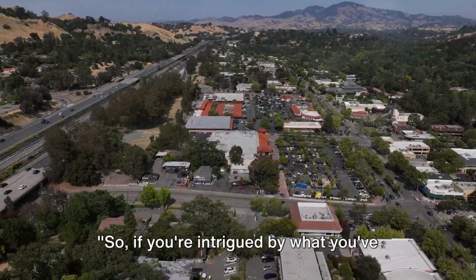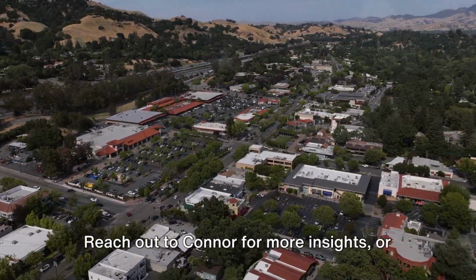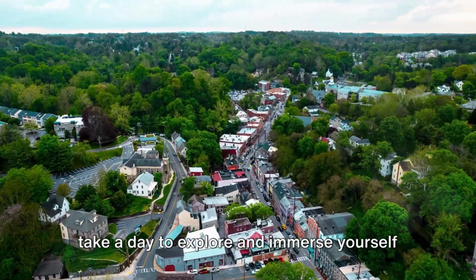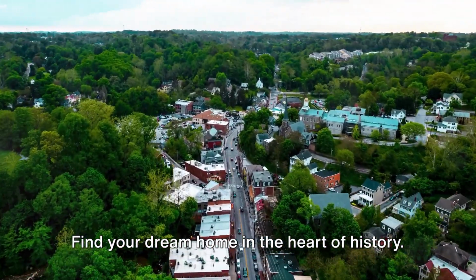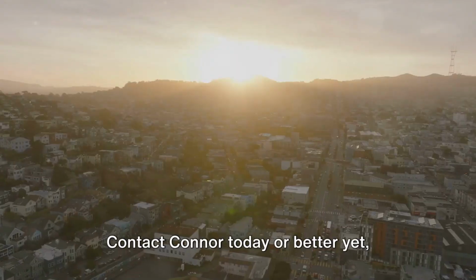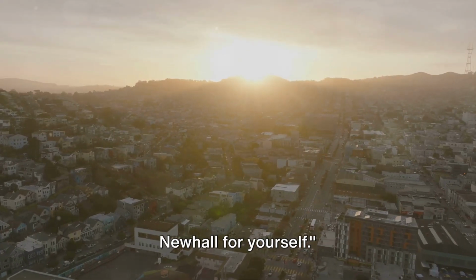So, if you're intrigued by what you've seen, consider this an open invitation. Reach out to Connor for more insights, or take a day to explore and immerse yourself in the allure of Old Town Newhall. Find your dream home in the heart of history. Contact Connor today, or better yet, experience the unique charm of Old Town Newhall for yourself.